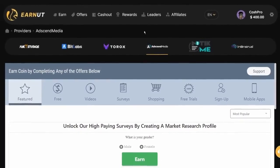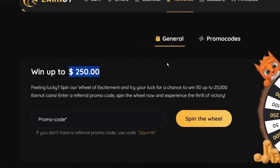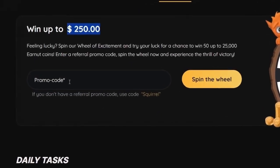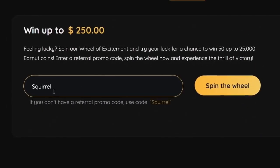One more interesting way to 10x your earnings is to go over to rewards section from top. As you can see here, you can earn up to $250 by just spinning this wheel of excitement over here. But for this, you need a promo code, and if you don't have one, you can copy this code squirrel from here, which is given by Earnut to you for completely free, and paste it in this box.